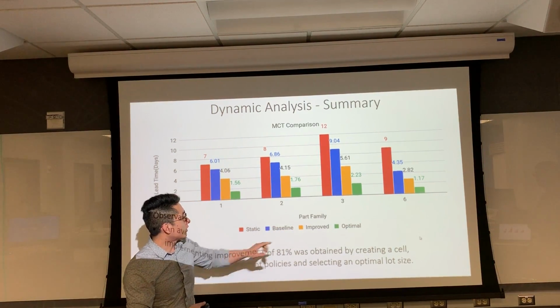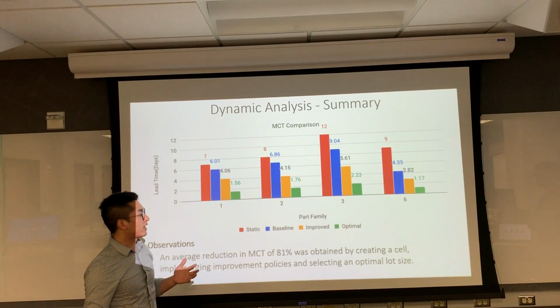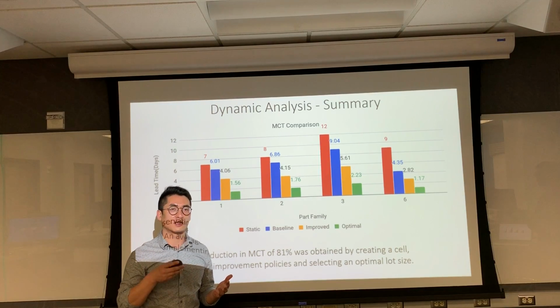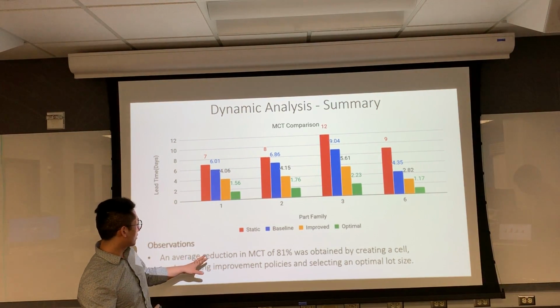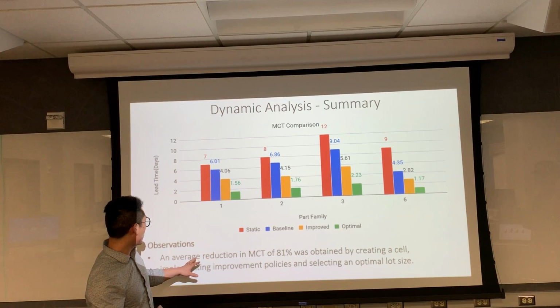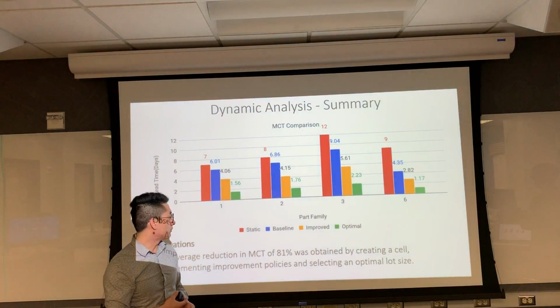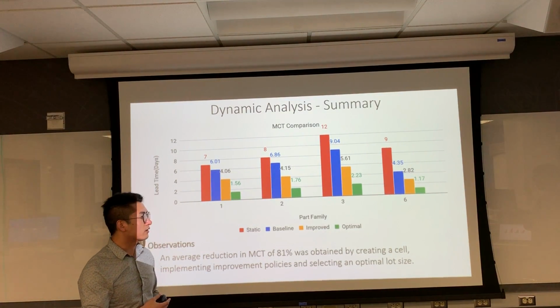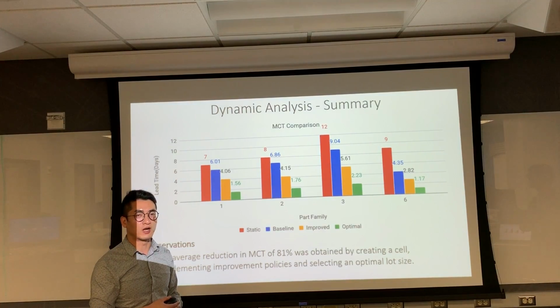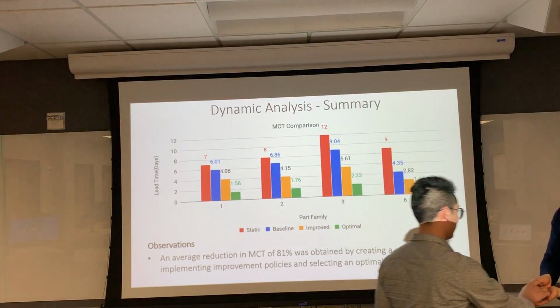And finally, for the optimal one, we changed our lot size. We got the optimal case where we have to use 9 machines and 9 labors. So the final conclusion would be our average reduction of MCT would be 81%. That's really a big reduction. Okay, then Vladimir will give you our proposed cell design. Thank you, Hong.